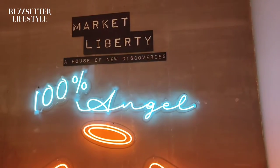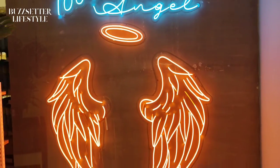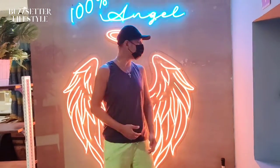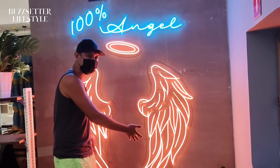Hey guys, Market Liberty has some Instagrammable places to shoot. This is the area. The 100% Angel Wings. You can stand by here and take a great video like this. Or photo. Bam. So it's a great picture right here. It's only at Market Liberty if you want to be shot. This is the place where you want to go.